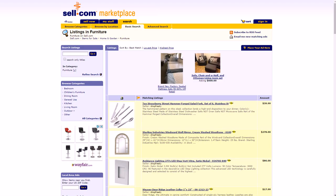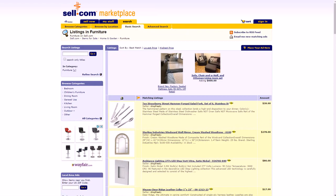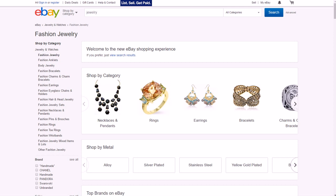You could sell at sell.com, which is kind of like Craigslist, except it's only stuff for sale. They don't have job ads and all that stuff. But of course, Craigslist and eBay are also very good, but either way, get rid of your furniture, home goods, and garage sales, eBay, Craigslist, sell.com, etc., because that is when people start to decorate their homes that time of the year. You are obviously wanting to get the most money for your stuff, and that would be the time to get rid of it.